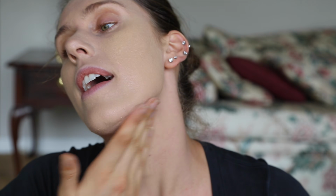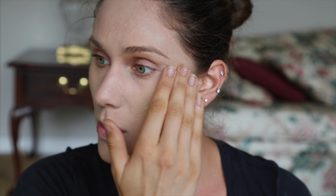And even if you're someone who doesn't like full coverage foundations, if you do have rosacea or redness or acne, a full coverage foundation is going to be a better option for you. And if you're okay with some of that showing through, definitely go for a lighter coverage foundation. But get something that you can build. You'll be saving your money, you'll be able to do light or heavier looks, and worst comes to worst, you can get a full coverage foundation and you can always sheer it out yourself with a little bit of moisturizer. So, you know, cheap girl beauty hacks.